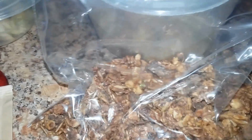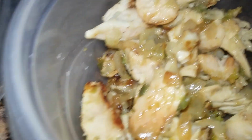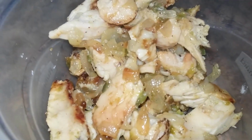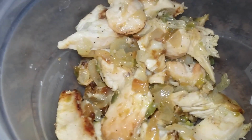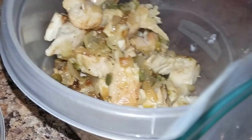Second meal of the day, half a cup to a cup of rice with either ground turkey or the boneless, skinless chicken strips. I like the strips. You can get the boneless, skinless chicken breasts, whatever you want to eat, as long as it's just a pure protein and doesn't have all the fat and the skin on it, okay? That's the point.